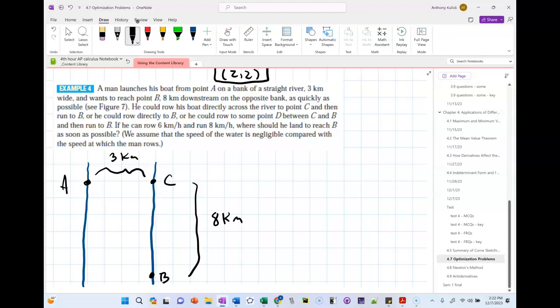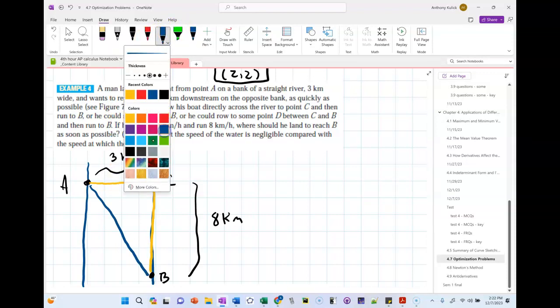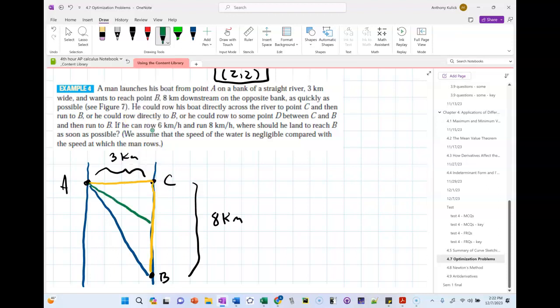And then they said the man could do this as one route. He could do this as one route. Or he could try to land somewhere in between and do like that. Is everybody okay with the picture that we've drawn here? Does that feel like it describes the situation accurately?